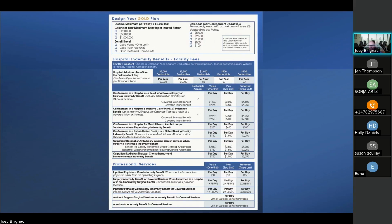Okay, this is the inpatient part of your policy. Okay, very simple. It's not complicated. Do not complicate it. I've given you the platform, I've given you the foundation on what you should show them. Put your blinders on and just show them when you do a quote, when you're talking about it. Don't look at all the other columns. Don't look at all the other numbers.